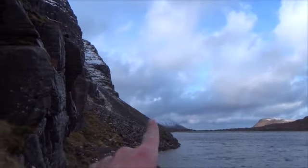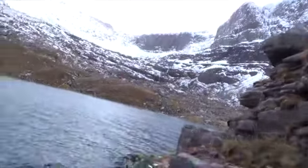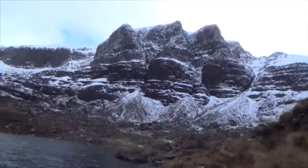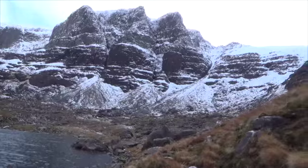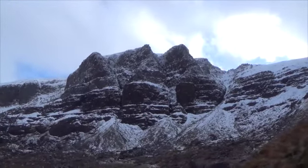Pick my way all the way along this boulder field. It was tough going. Just about to round the corner and hopefully get a view right underneath the buttresses. There we go. Triple buttress, as it's known. 1, 2, 3.